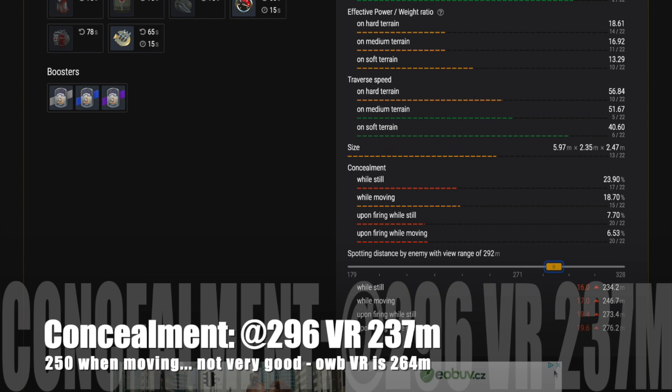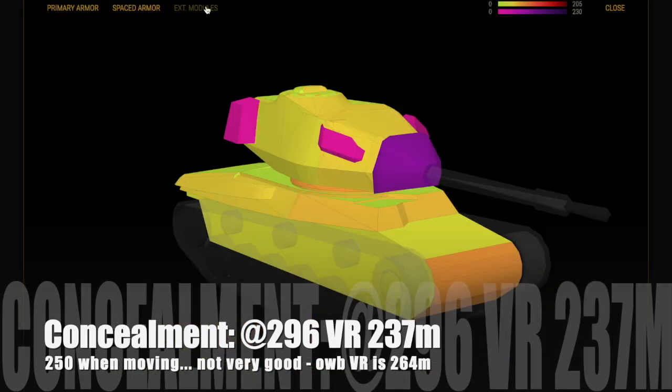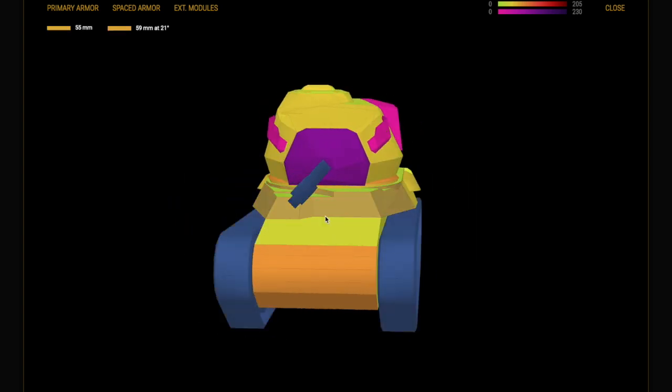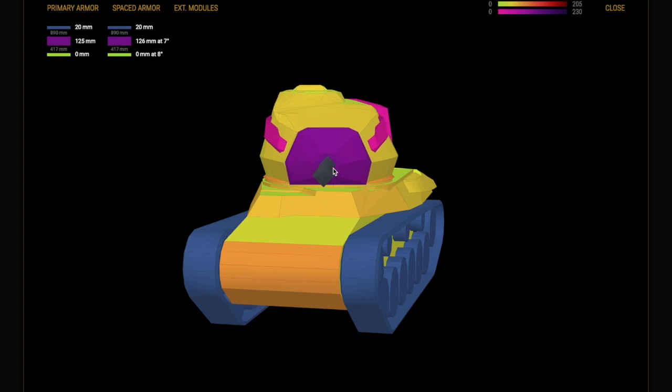Now, one of the drawbacks is concealment. For a tank that has a 296 view range, it will spot you within 237 meters, and if you're moving, that goes out to 250 meters. So this is not really very good at all, and your own view range is only 264, so you're going to get spotted before other tanks a lot on the map, which means you need to be careful if you're using this as a scouting or spotting vehicle.